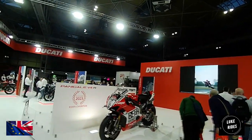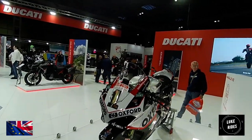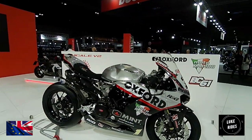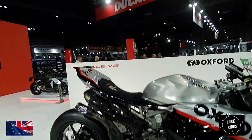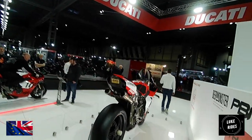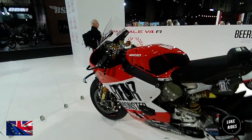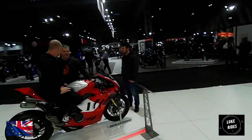And then that is the Superbike. British Superbikes, that went racing. Wow. Whoa. Supersport. Superbike. Yeah, that's a Superbike. So that's what that is. Brembos. Wow. Very interesting.